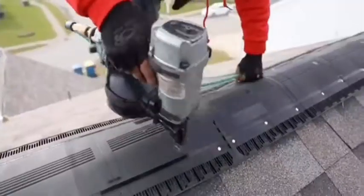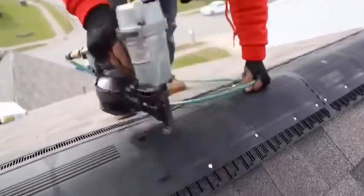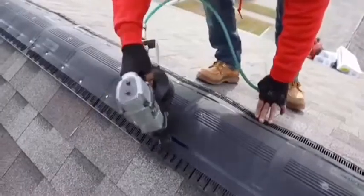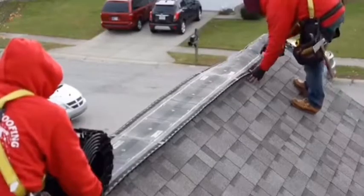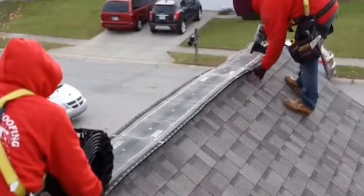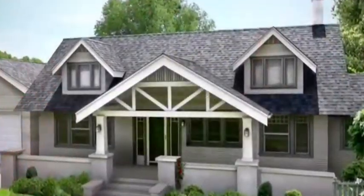VentSure Skyrunner LTE Rolled Ridge Vent comes with a limited lifetime warranty as part of the Owens Corning Total Protection Roofing System, giving you the assurance that all Owens Corning roofing components are working together to help enhance your roof. Between a good shingle and a great one.